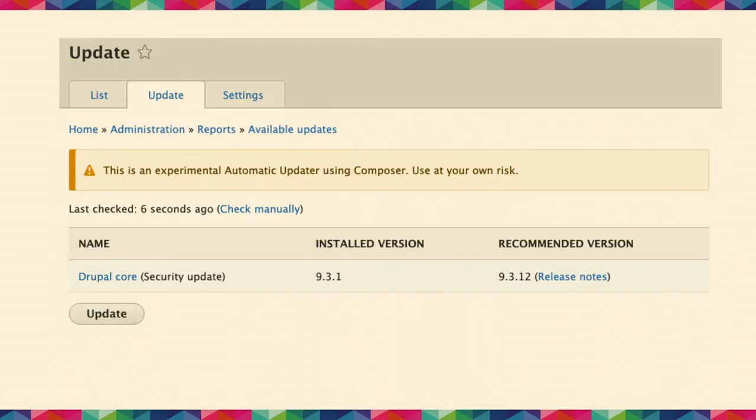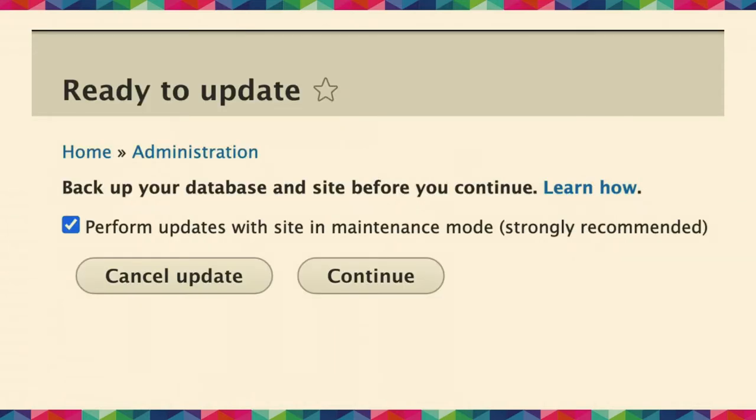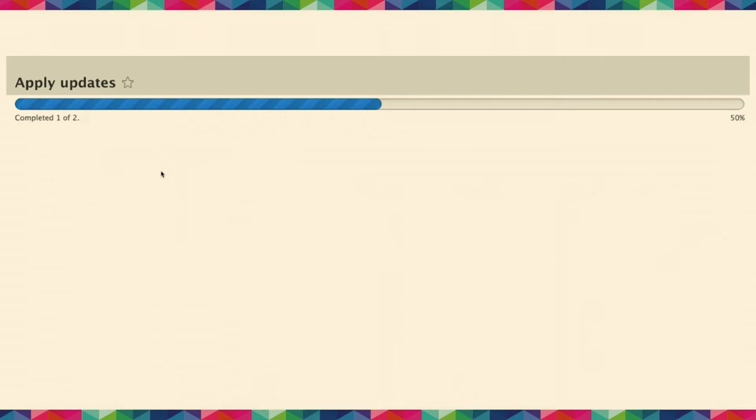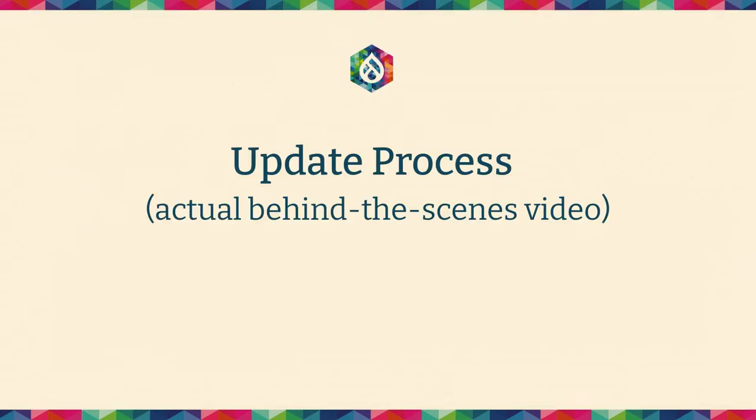So the update process through the UI: you're shown this form, you press a button. What happens now is that it'll download the update. You're presented with a screen where it's going to put the site in maintenance mode, and then it applies the update, and then voila, if everything goes well, you're updated to the latest version of Drupal.